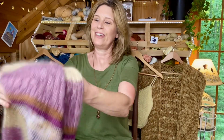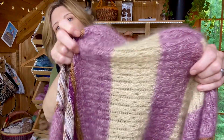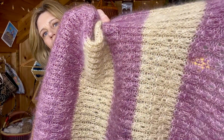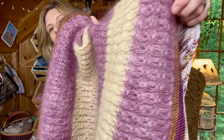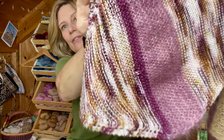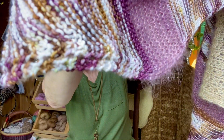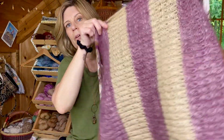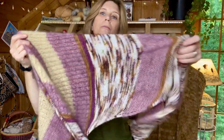This was really, really fun to knit. You can see this section has these pretty cables. It's more like a lace. You don't use any cable needles at all. Yes, then there's this fun border on the side, and I think it's really beautiful. I'm really happy with how it turned out.